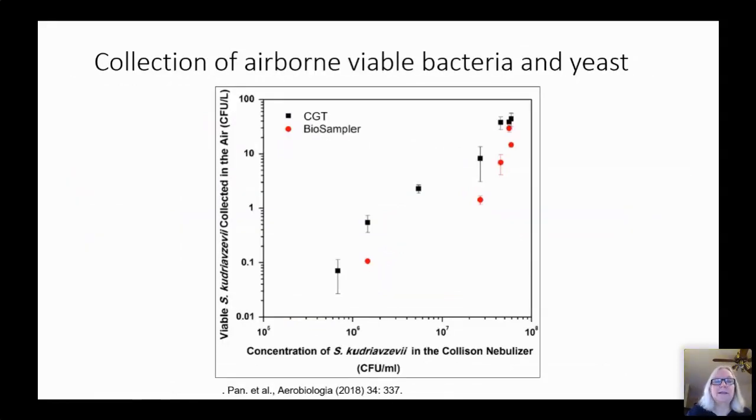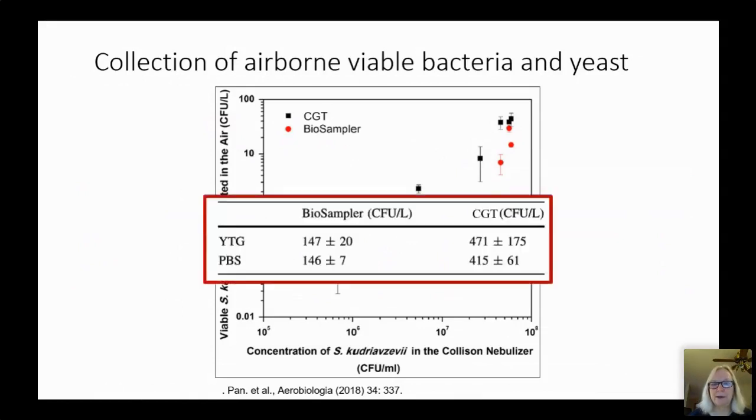This has also been tested with bacteria and yeast. Bacteria and yeast are going to be even larger in physical size. But here again, we still see a reduction in sampling efficiency with the biosampler compared to the condensation growth tube. And it's about a 3-times factor between the two instruments.